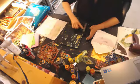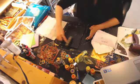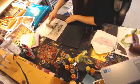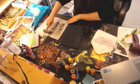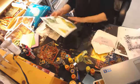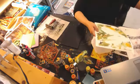But Jean is the one that taught me how to dry in between layers. That's the best tip that I remember Jean taught me. All right, so there we go. There's feathers underneath, so I'm just going to leave that. I'm not going to put anything more on that. That one's wet.